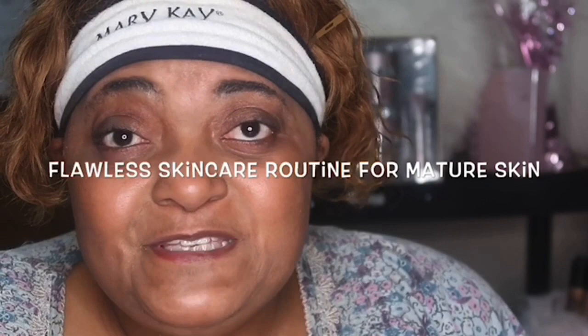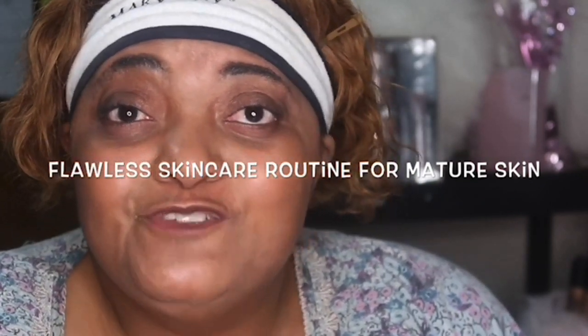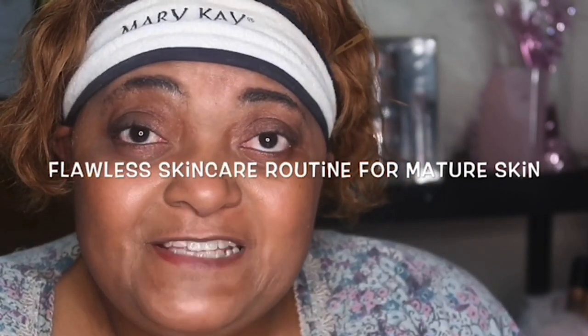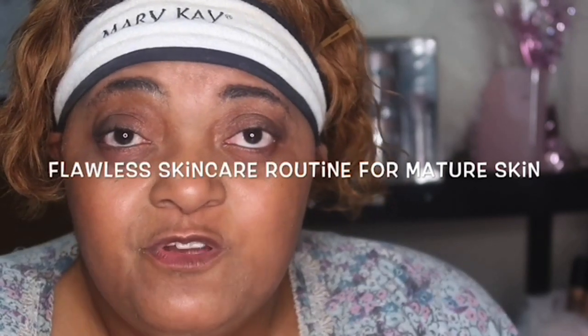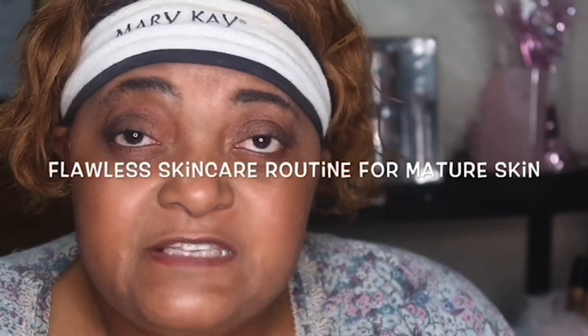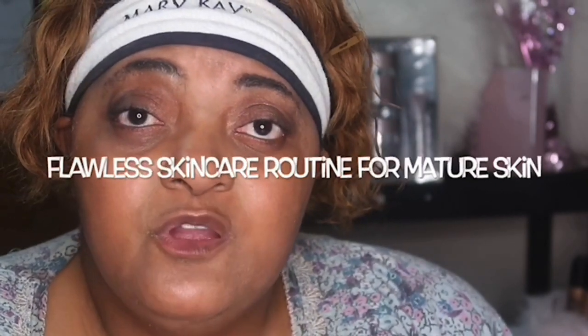And if you're like me, sometimes you just don't feel like doing a nighttime routine and you just want to go to bed in your makeup. But that's a big no-no. So I'm going to give you a nighttime routine that I use, and this one is good for someone who likes a premium set, or who has mature skin, or just wants a high quality premium skincare routine.